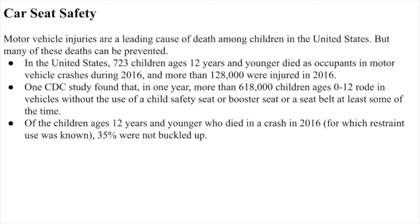One CDC study found that in 1 year, more than 618,000 children ages 0 to 12 rode in vehicles without the use of a child safety seat, or booster seat, or a seatbelt, at least some of the time. Of the children ages 12 years and younger who died in a crash in 2016, for which restraint use was known, 35% were not buckled up.